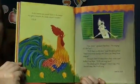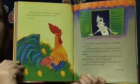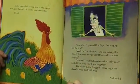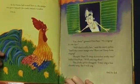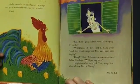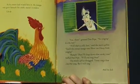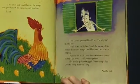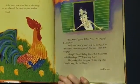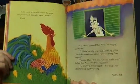And as rotten luck would have it, the mango tree was right below the cranky mayor's window. "Hey, you there!" groused Don Pepe. "No singing, it's the law." "Well, that's a silly law," said the very merry Gallito. "Smell this sweet mango tree. How can I keep from singing?" "Humph! Then I'll chop down that stinky tree," huffed Don Pepe. "Will you sing then?" The plucky Gallito shrugged. "I may sing a less cheerful song, but I will sing." And he did.